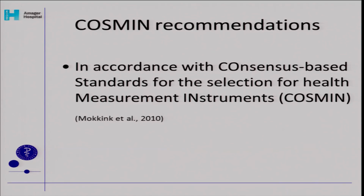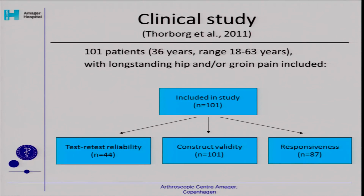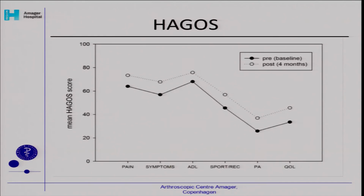And that's why we developed this outcome score, and we did that in accordance with the COSMIN, which is a methodological way of doing it correctly. And you look at reliability, validity, and responsiveness, and you need all these areas to be fulfilled in your outcome measure. And we did that in a clinical study. And that's the Hagers, as I showed you in the beginning. And it actually has 6 different subscales. So they're not related, but just to show that this is a way of measuring these problems.